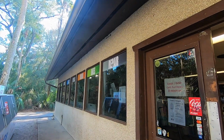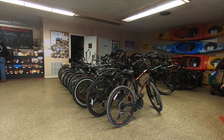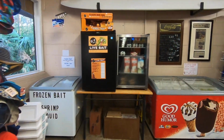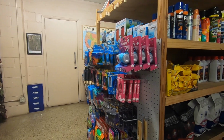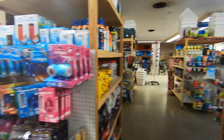The store rents mountain bikes, adult tricycles, kayaks, canoes, fishing poles, and more. Drinks, ice cream, sandwiches, snacks, ice, and fishing bait are also sold here. And you can purchase your firewood and other necessities for camping and towels, chairs, beach pails, and other items to enjoy the beach. Check this out.